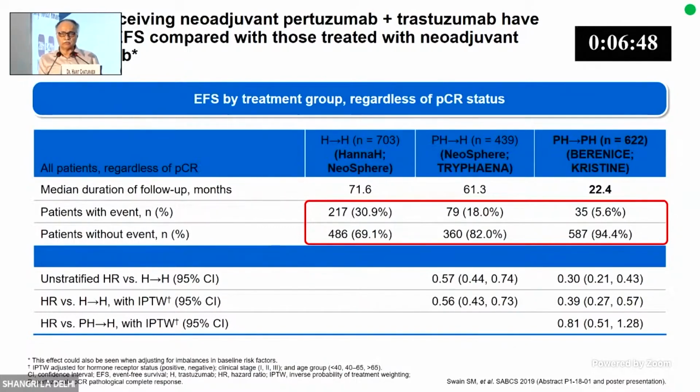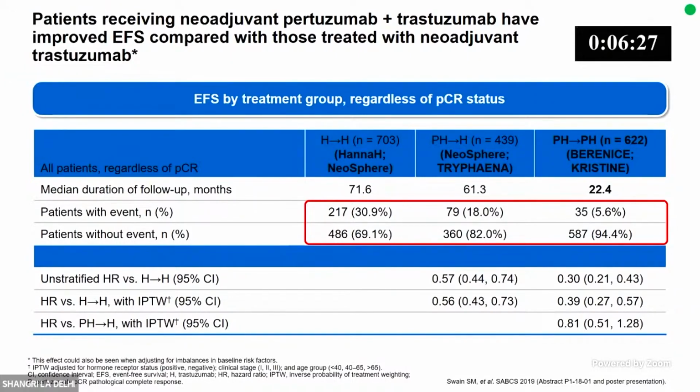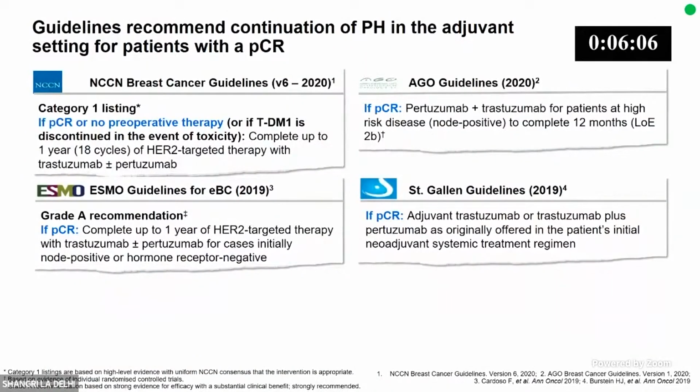Now, patients receiving neoadjuvant therapy with both trastuzumab and pertuzumab have improved event-free survival compared to those treated with neoadjuvant trastuzumab only. This is very well proven right in the beginning. We have discussed this, that all these patients have better response rates and therefore better event-free survival. And this data is also quite significant: in the patients who have trastuzumab only, the patients with events are 30%, and this drops down to 18% in those who have pertuzumab and trastuzumab both. And likewise in this study also, the events drop down significantly. So basically it highlights that more and more patients are surviving and doing better, and that is why this adoption of pathological complete response in the trials and setting is giving us good direction.